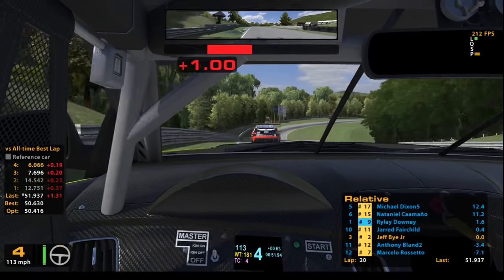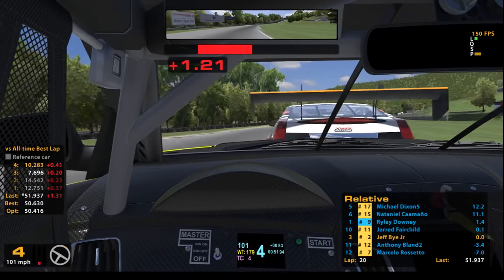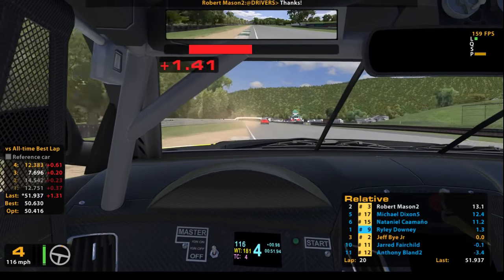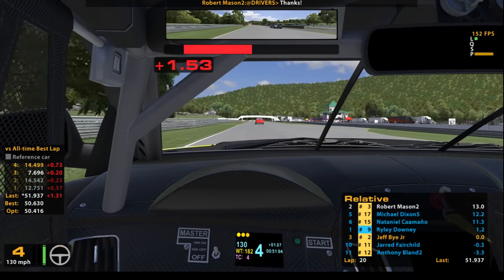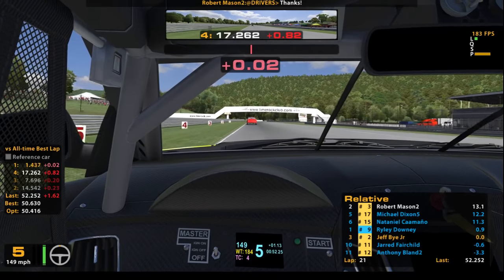Coming up on the Kia. We got one lap Cadillac here. That was scary. Clear on the right. That cost me a little bit of time just because I couldn't get back to the gas as early as I wanted to.